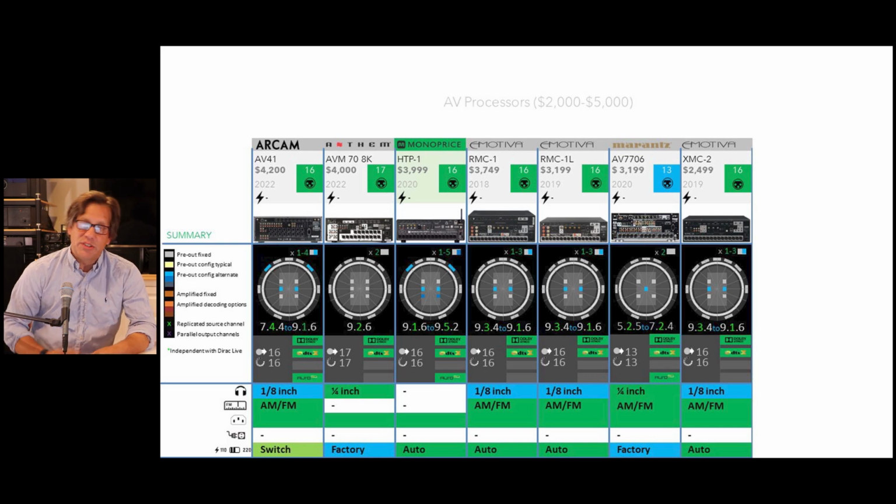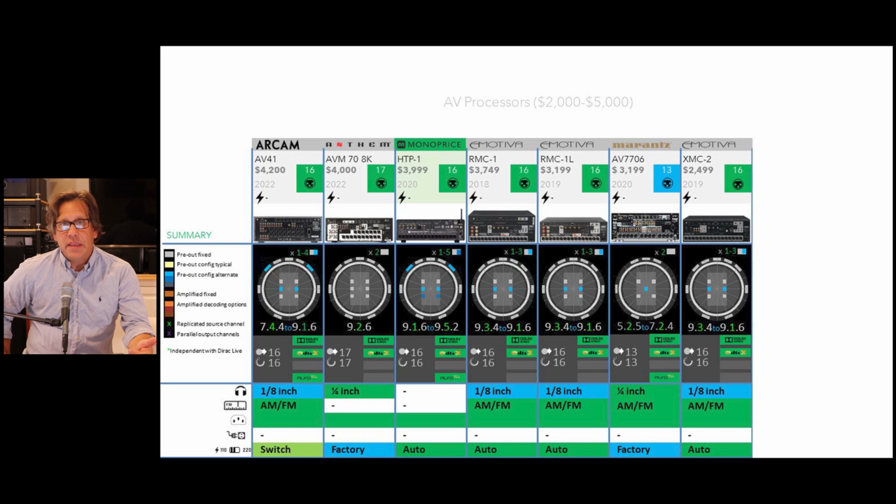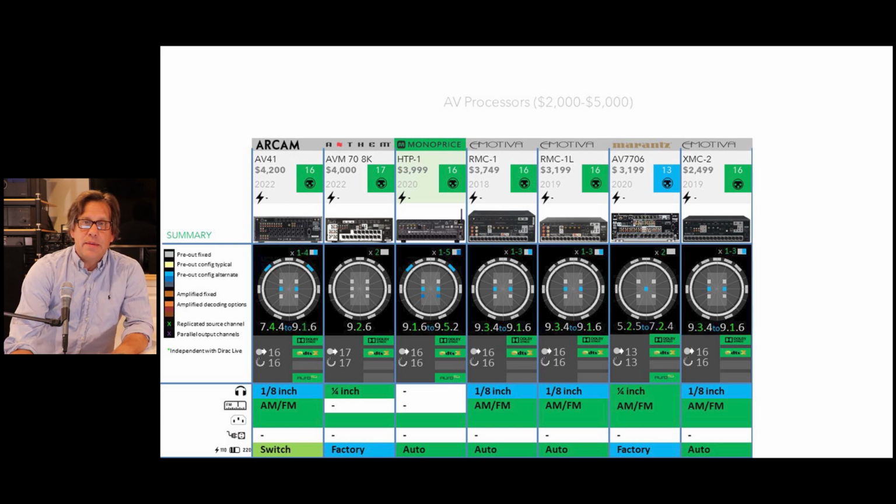But then you have less channels, so it becomes a compromise there. It does not have an AM/FM tuner. That's the only one other than the Anthem processor that doesn't. They all have removable IEC power cords. They all support global power ratings, but in case of Anthem and Marantz, you've got to buy the one that fits your power for your country, versus the Arcam has a switch, and the Monoprice and the Emotiva are auto switching on the power up all the way from 110 to 220.